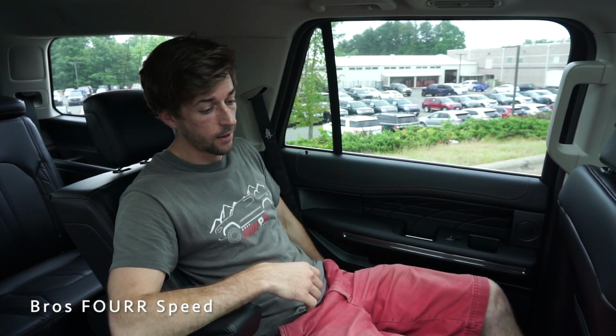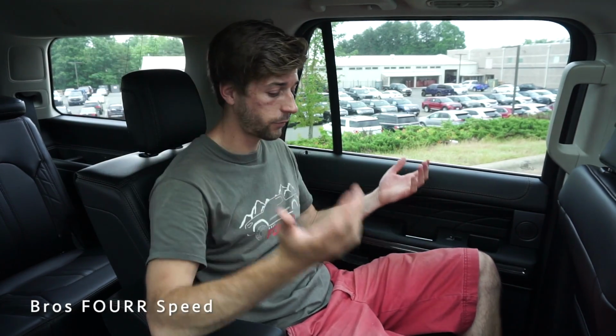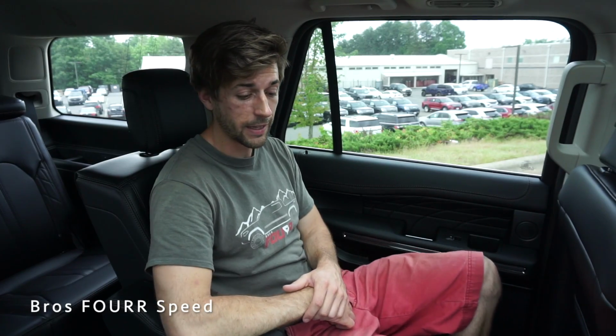At 5'10", I have plenty of room. I have the front seat set at my height, and I have a couple inches in front of my head and plenty of room in front of my knees, so it's very roomy in the second row.